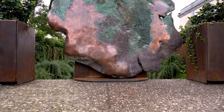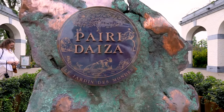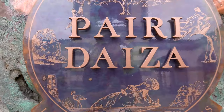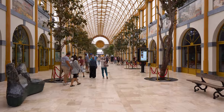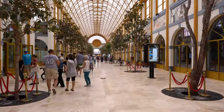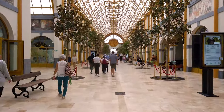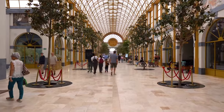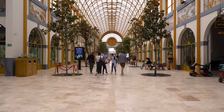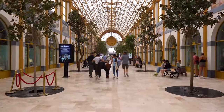Hi guys, thank you for staying with us and welcome to Belgium, or to be precise, welcome to Pairi Daiza. Pairi Daiza is a zoo and botanical garden located in Brugelette. The name of this place has its origins in the Persian word for paradise. This zoo is home to 7,000 animals covering a surface of 65 hectares or 160 acres and was first opened in 1993.